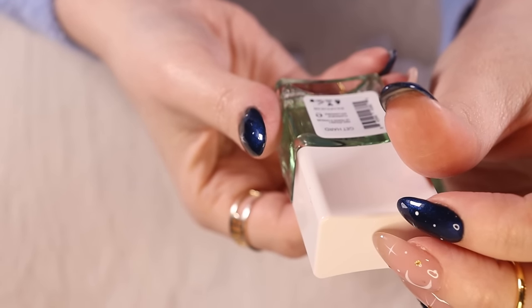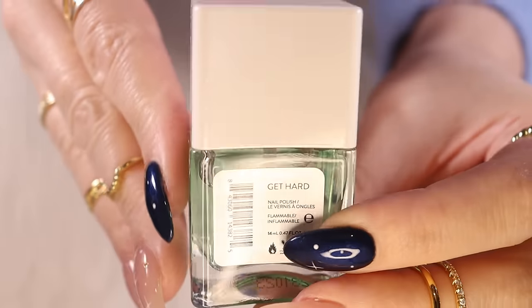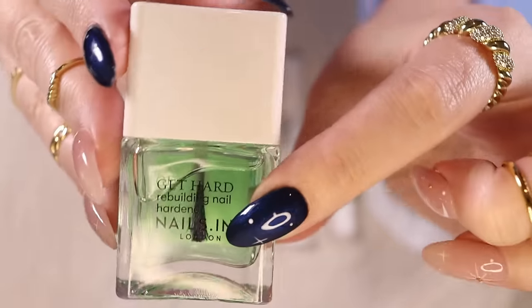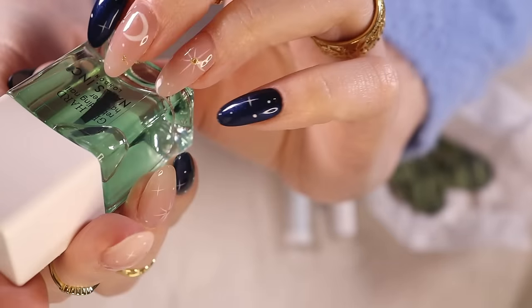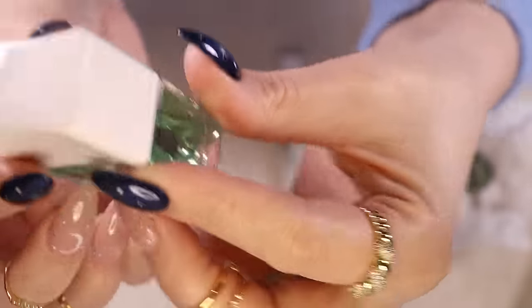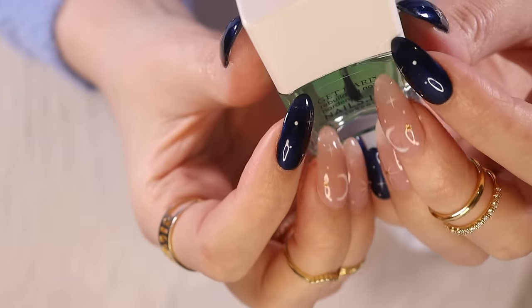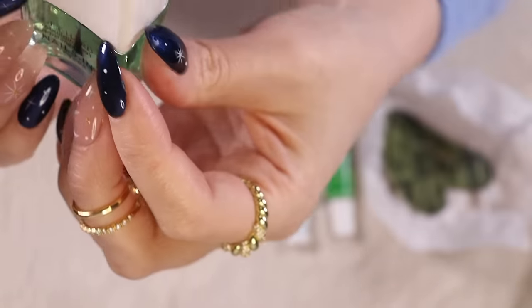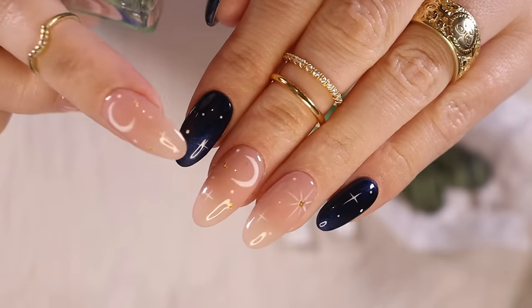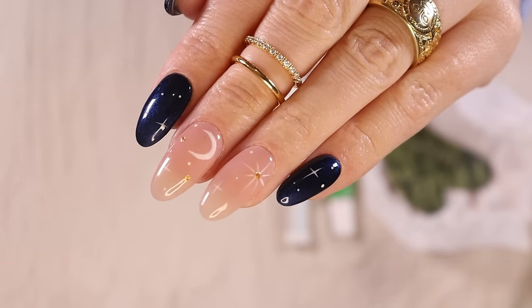Get Hard Nail Polish. That's the name of it. I kid you not. Get Hard. Yeah, there we go. Get Hard. Rebuilding Nail Hardener, Nails Inc. Actually, will I put this into eBay boxes or not? This could be useful for me if I decide to remove the gel polish to have a break.